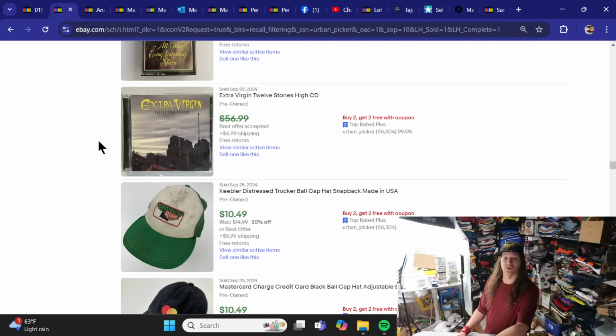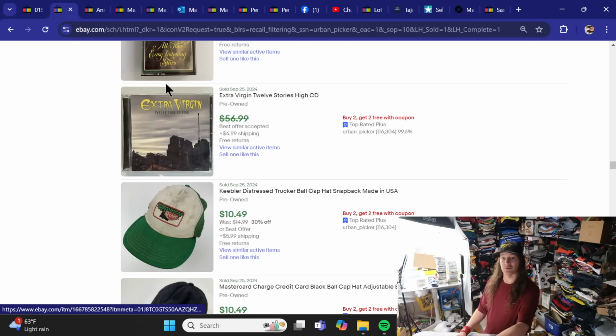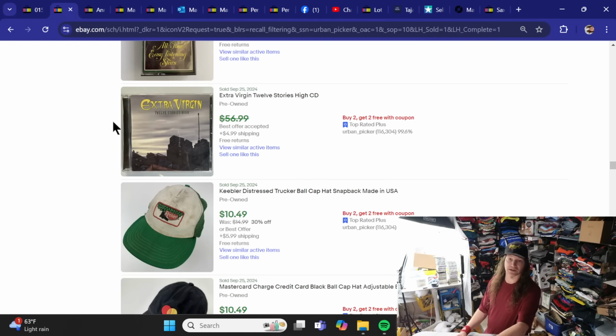Extra virgin, 12 stories high. And see, that's the difference between eBay and SellerChamp. Items like this, when you scan them on eBay, it won't bring anything up. But since SellerChamp scours the internet, it will bring something like this up, with a picture and everything else. So that's where it's going to save a lot of time and a lot of typing and all that kind of stuff.